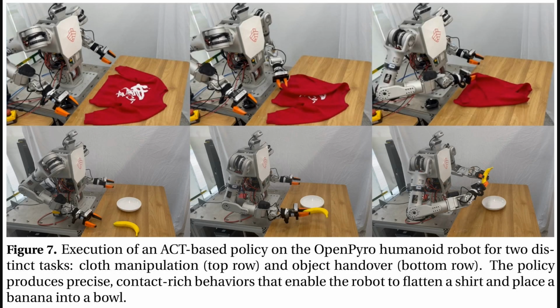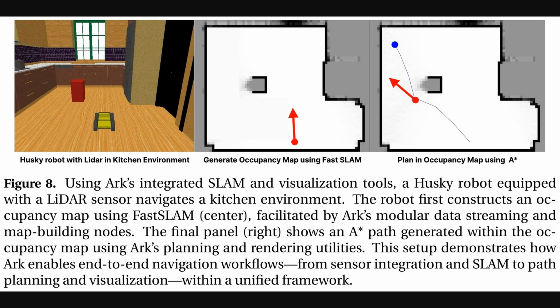And here we see that deployed policy in action. These images show an OpenPyro humanoid robot executing two different tasks it learned through that imitation process. In the top row, it's carefully flattening a shirt, and in the bottom row, it's picking up a banana and placing it into a bowl. Both of these are guided by what's called an action chunking with transformers, or ACT, policy. This is a powerful type of AI model that learns to string together precise actions, demonstrating the framework's ability to handle complex, contact-rich behaviors.